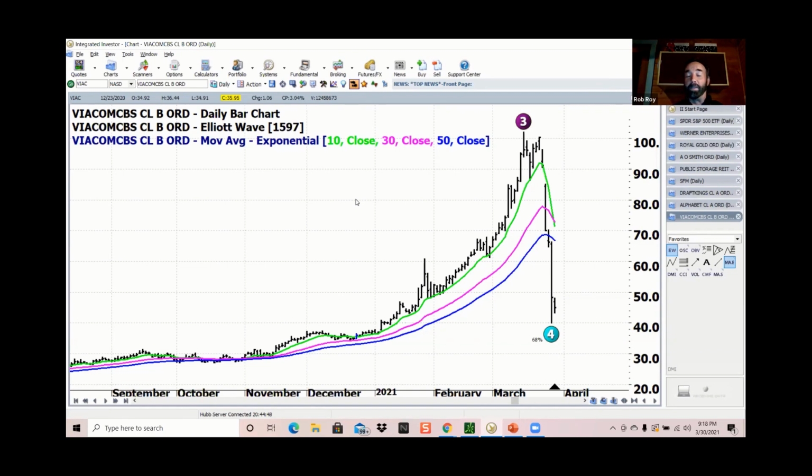So that has nothing to do with Elliott Wave, does it? I mean, you can see there's an Elliott Wave pattern here. The wave 4 is 68%. But there's that.